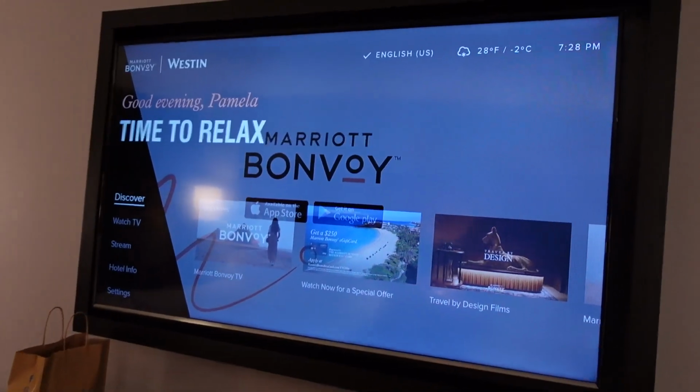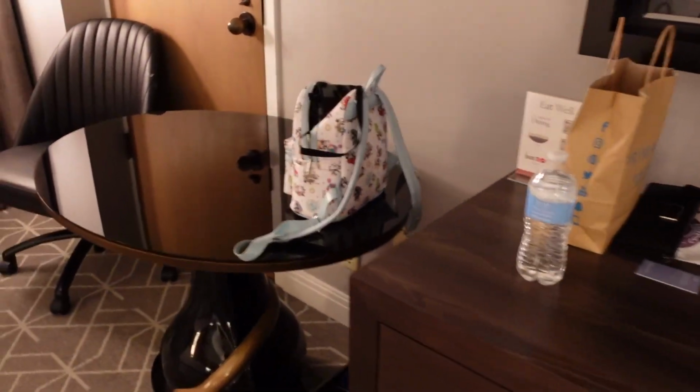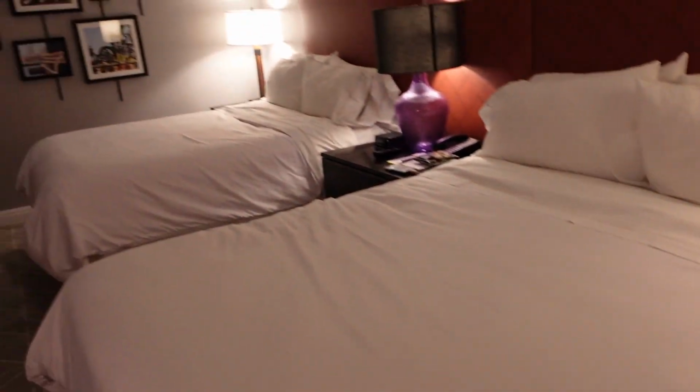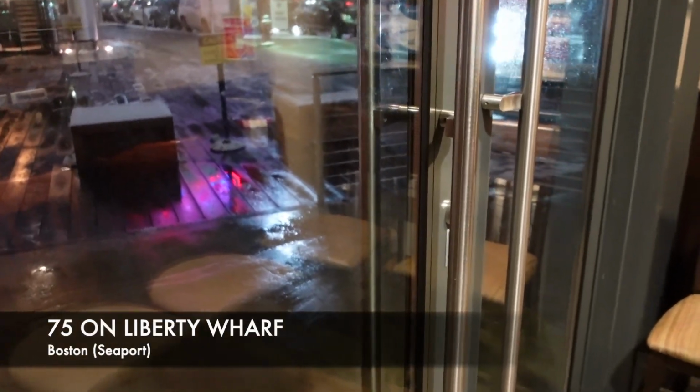Nice little bench here. Nice TV, a desk, and oh, a nice view outside with the snow. And Pam is hiding in the corner. She's trying to be polite. One of these days she'll act like herself on camera, but we'll just have to wait and see. So that's the room.